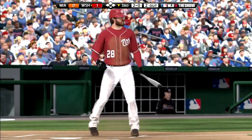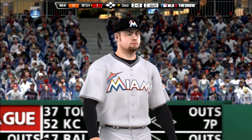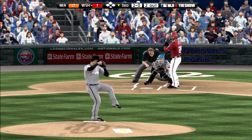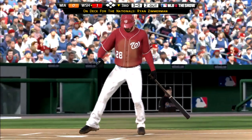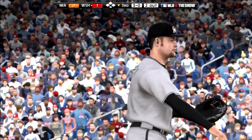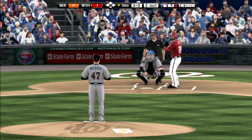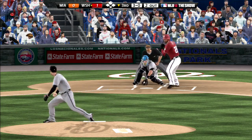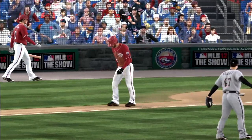And this is all about handling a guy like this with kid gloves. Now, walk him if you have to, but don't let him be the one to beat you. Ball three. And they're getting toward that dangerous part of the lineup here, so he definitely doesn't want to walk him. That misses as well. Ball four, so it's a four-pitch walk here.